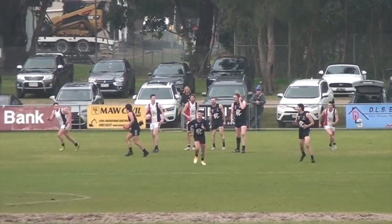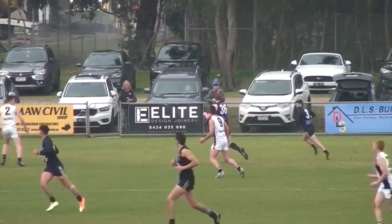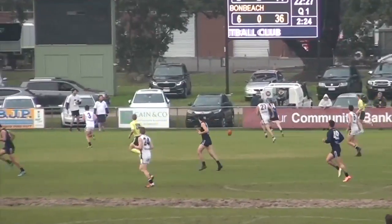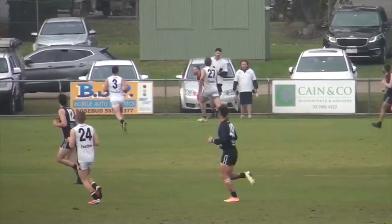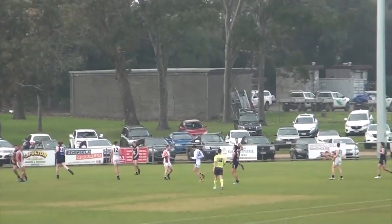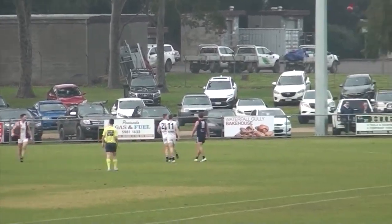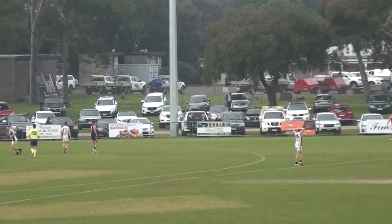Tepta Cummings wins it in the ruck contest. And a free kick off the play will go to Steve Cummings. His kick is no good, including for Hardwick. It chips close to the boundary, but he does well to keep it in. Or did he keep it in? Don't think so. There's a turnover anyway. Bonbeach is way inside defensive 50.